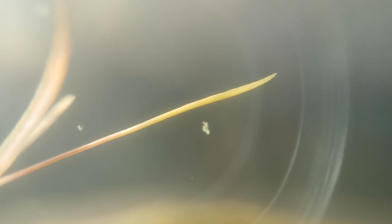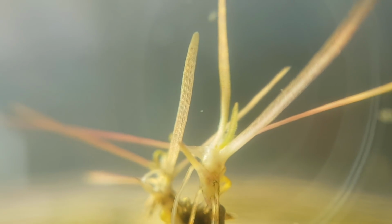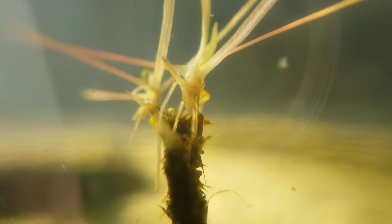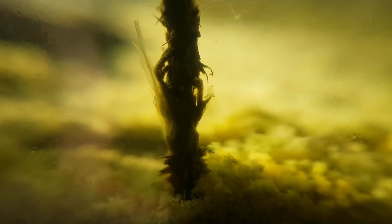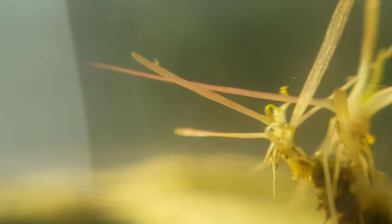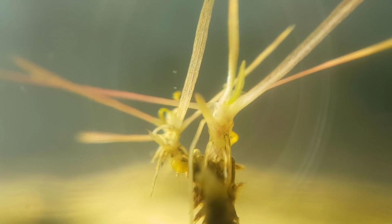So let's take a closer look at this funny looking val. Usually Vallisneria grow very tall leaves from their roots. In this case, however, it appears that the leaves kept dying and new leaves were growing on top of the stumps of the dead leaves. The new leaves, or at least the current leaves, are very small. It also seems to have split in two.